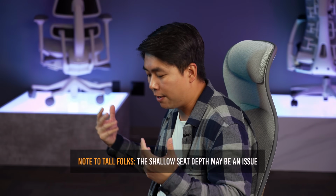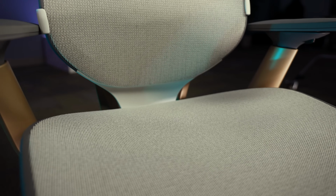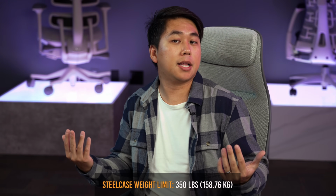Just keep in mind that if you're someone who really needs leg support in your chair, this seat depth just isn't gonna cut it. So that is the one limitation. When it comes to weight limit, Steelcase does say that this chair is limited to a maximum of 350 pounds. And I'm inclined to believe them here.